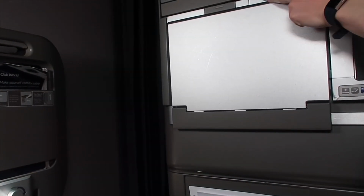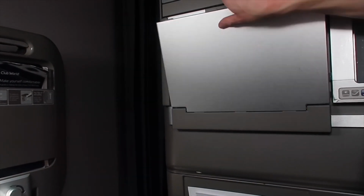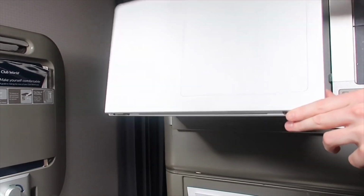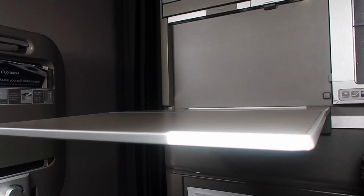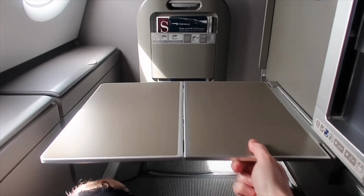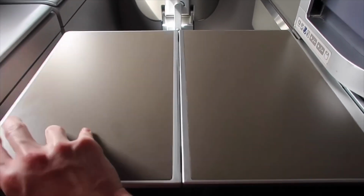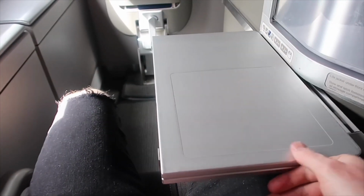The tray table can be found under the in-flight entertainment screen. You just push the silver button and pull it down. It can then be folded halfway or folded out fully. The tray table can slide forward and backwards, and it's fairly sturdy.